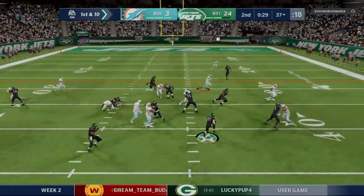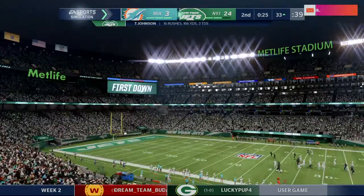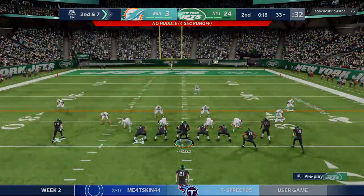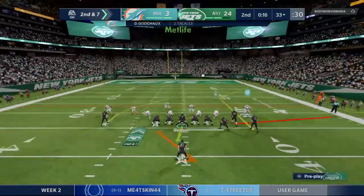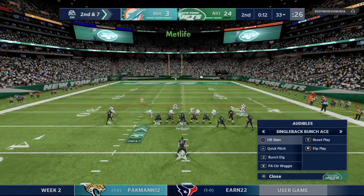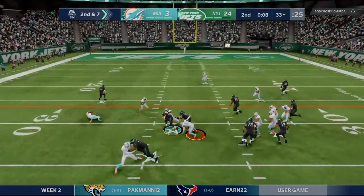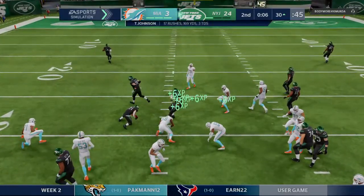The busy night continues for Johnson. And he'll have a gain of 3 to the 33. The ball carrier. 3 yards on that last carry. Here's 2nd and 7. He was hoping to get to the edge, but they did a really nice job of forcing him back inside. That's excellent fundamental defensive football. Don't let them outside where they can really shred your defense.